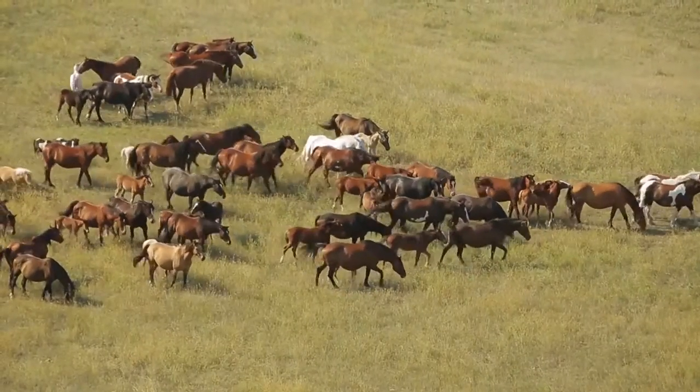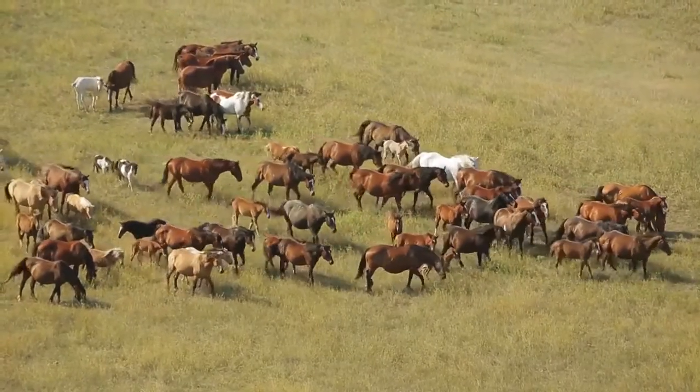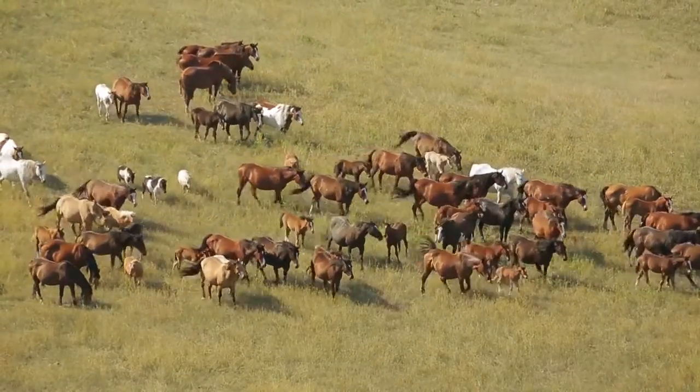Would you say that Ammolite is a Canadian treasure? I think it's a world treasure. I think that we're very fortunate to find it here in this one particular location that we own.